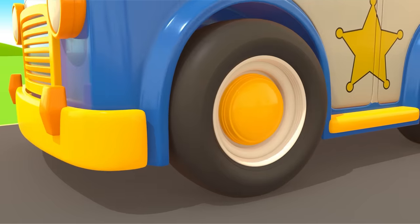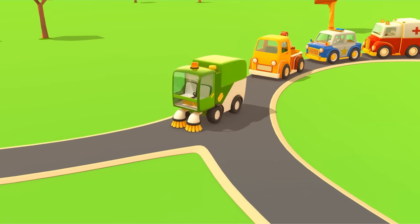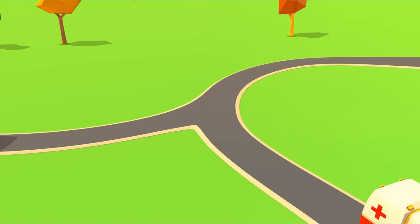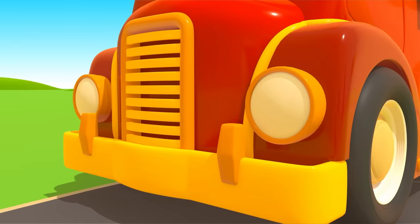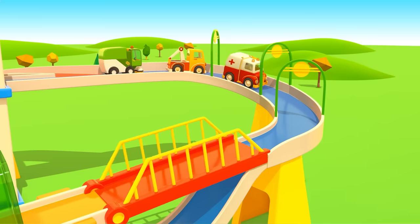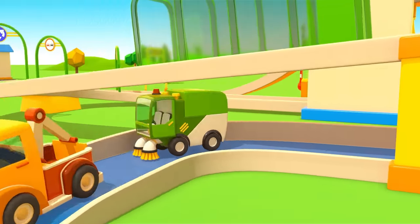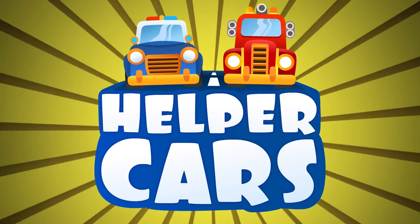Cars, cars. Windshields, wheels, trucks and doors, they drive and honk. We ride along and then together sing a song. Cars! Cars, cars, cars, cars, made of many moving parts. Sing and they'll hear, beep and steer, and take you to high gear. Helper cars.